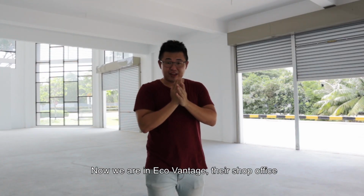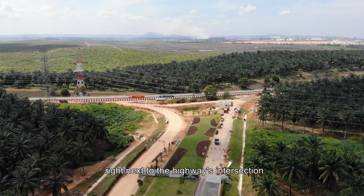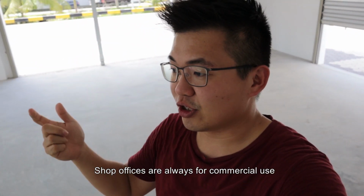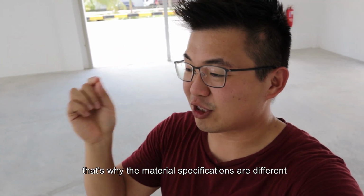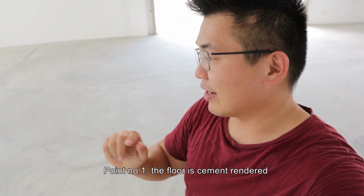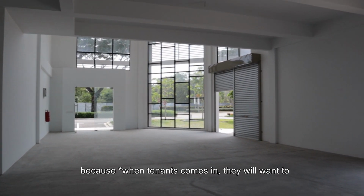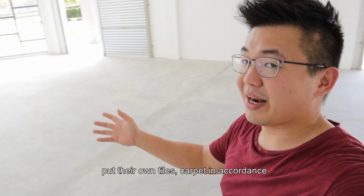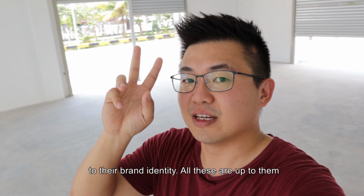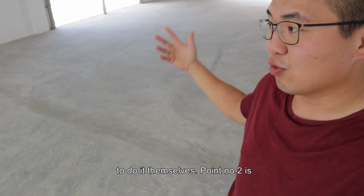Now we are in Eco Vantage, their shop office, right next to the highway, which is the intersection. Shop offices are always for commercial use, that's why the material specs are very different. Point number one, the floor is cement rendered, because sometimes when you come in, you want to put your own tiles, you want to put your own carpet in accordance to your tenant's brand identity. All this is up for them to do it themselves.